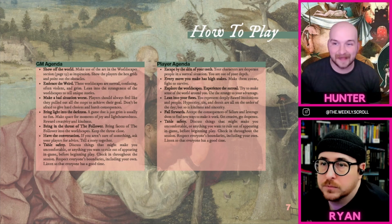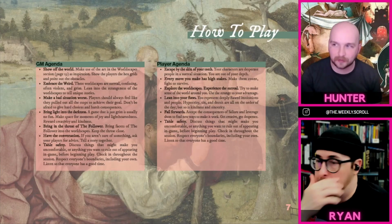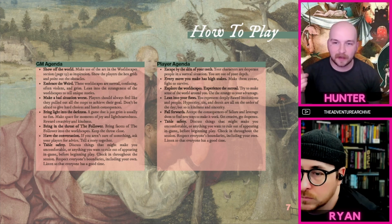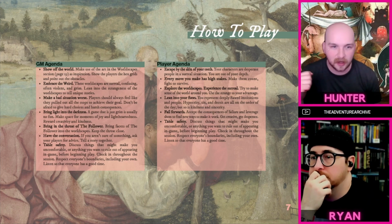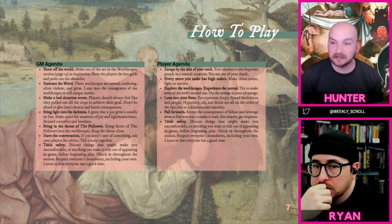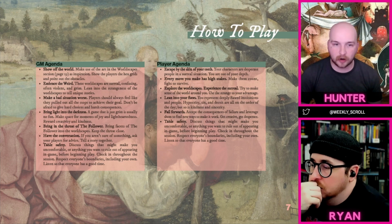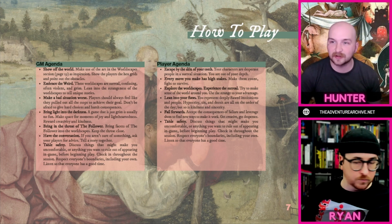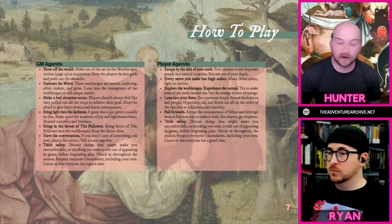So cool. Next, we have another how to play, and this is more focused on what the agendas of the game master and the players are. For the game master, show off the world, basically make use of the worldscape, the art, show players the hex grid, and point out the obstacles. They're going to see the paintings. They're going to know there's stuff there. Embrace the weird.